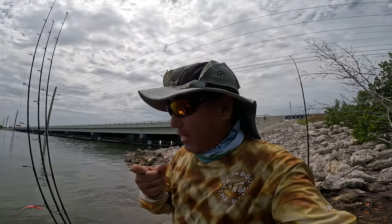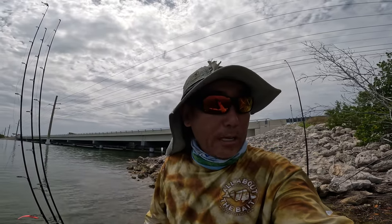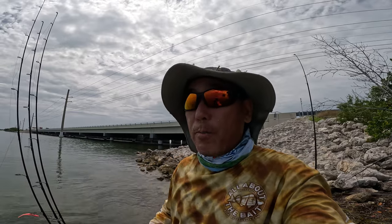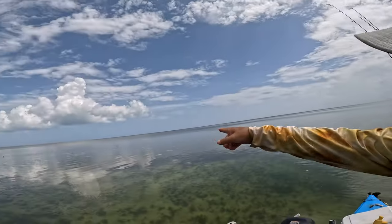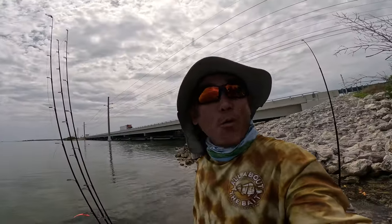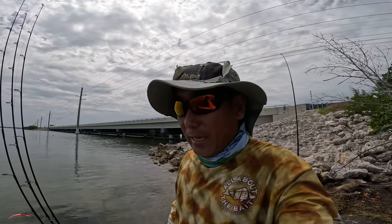But before we get to that, we need to hit the bait shop and pick up a couple of grunts, hopefully. Yesterday I did a bait run, just checking things out, no pilchards. Although I do see a pelican out there, but none working. But I didn't see any pilchards yesterday. Didn't see any pinfish, didn't see any mullet. So grunt is it, I think.